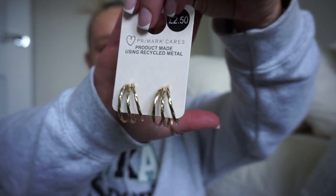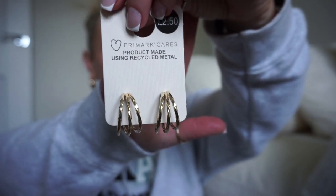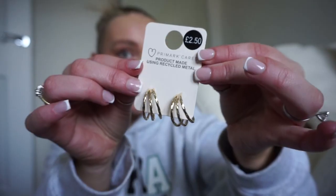Then I only got one pair of hoop earrings, but I absolutely love this style because it looks like you're wearing three earrings rather than just one hoop. And I do now have three piercings on one side, so I feel like these earrings are going to look quite cool, especially if I'm wearing my hair up. I do plan to wear my hair up maybe one of the days, so I thought these earrings would be cute for that. They were £2.50.